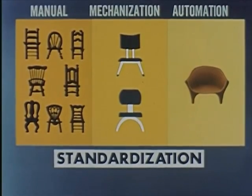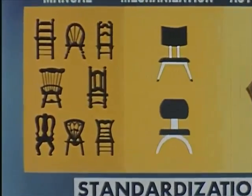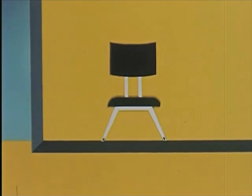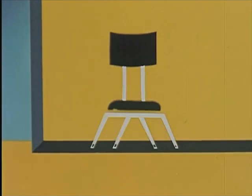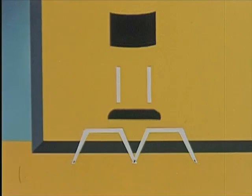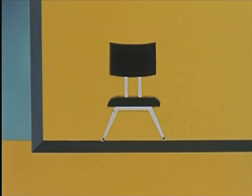In the conventional chair, there are a variety of styles. This chair is made from shaped pieces, in many cases with the aid of hand tools, and finally assembled by hand. Here is a chair of modern design, which is the product of more mechanization. The parts are machine formed. They still require some hand finishing and hand assembly.